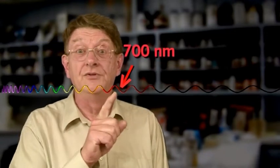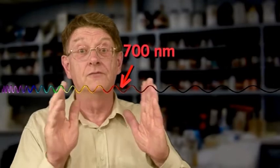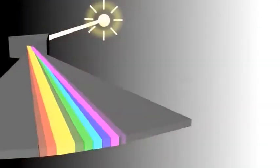Just some of the things that we can see using visible light. Now, let's go back to the electromagnetic spectrum and see what uses we can make for other parts of it. But first, a reminder of just what our eyes can see. It's 400 nanometers for blue, up to 700 nanometers for red, right in the middle of the spectrum.